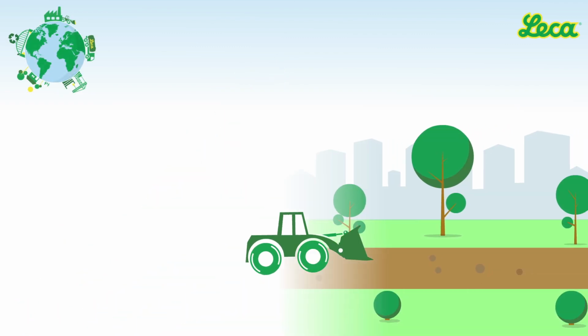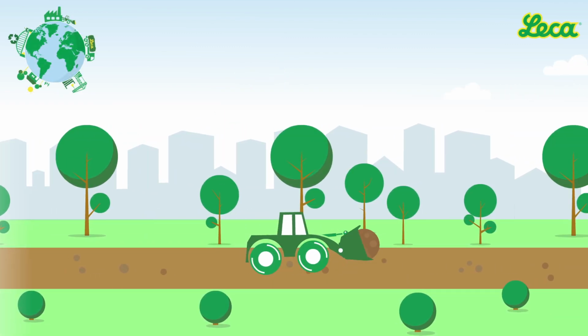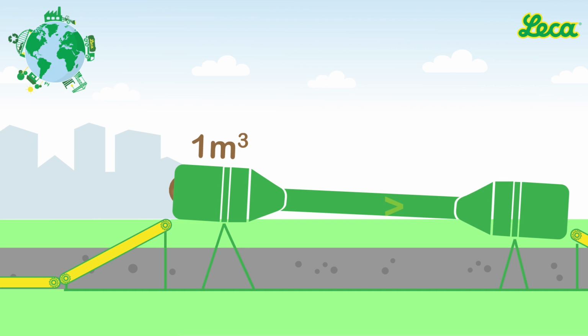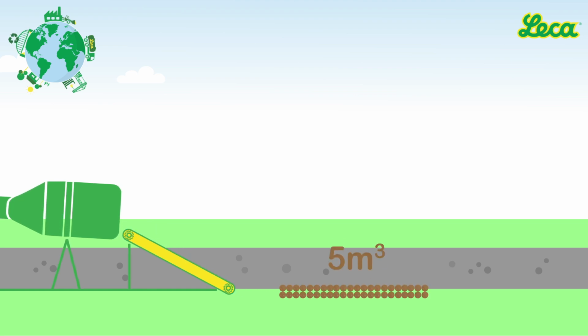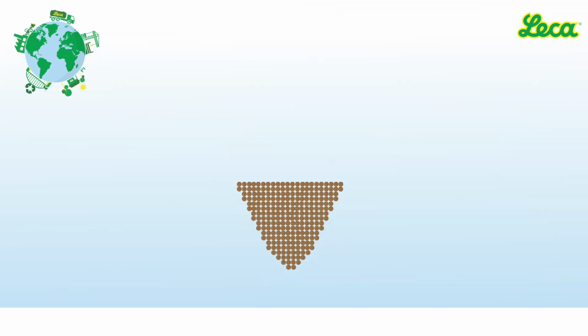It's actually very simple. Leca lightweight aggregate is a natural and inert material made from freshly dug clay. In the kiln, 1 cubic meter of clay expands into 5 cubic meters of Leca lightweight aggregate. This means that we can produce a lot of material with a small amount of resource.